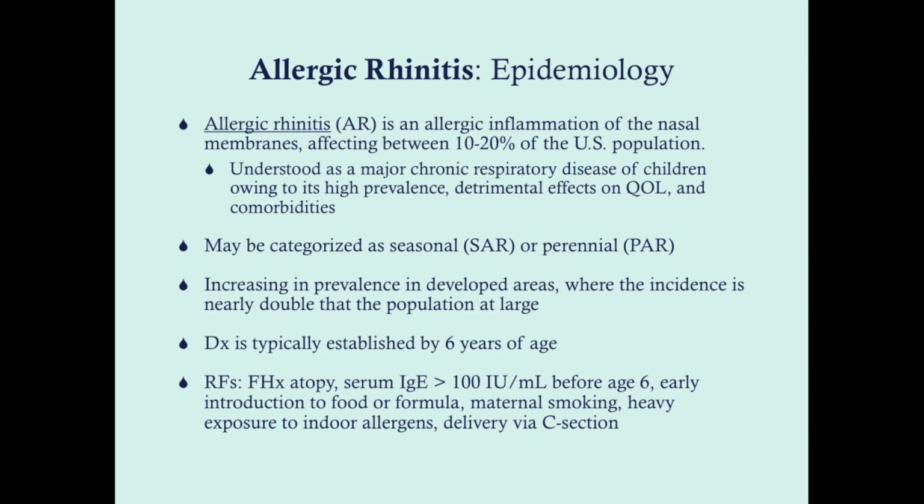Now we know that allergic rhinitis, in addition to all our other allergies, is increasing in prevalence, particularly in developed areas, and we don't really know why that is. But we do know that more rural areas and lesser developed areas are spared from this increase that we see in these allergic disorders. So patients who grow up in developed areas are almost twice as likely as the general population to have, in particular, allergic rhinitis.